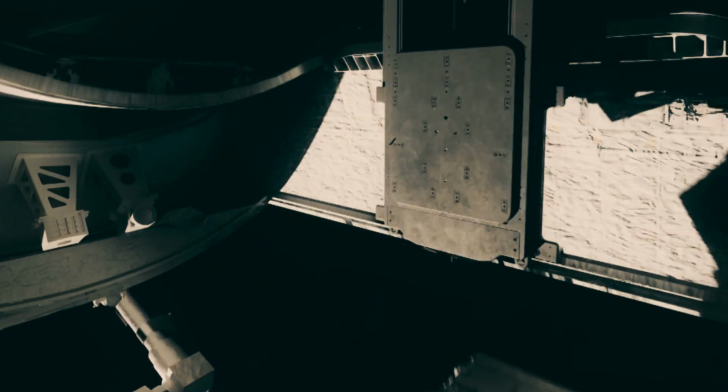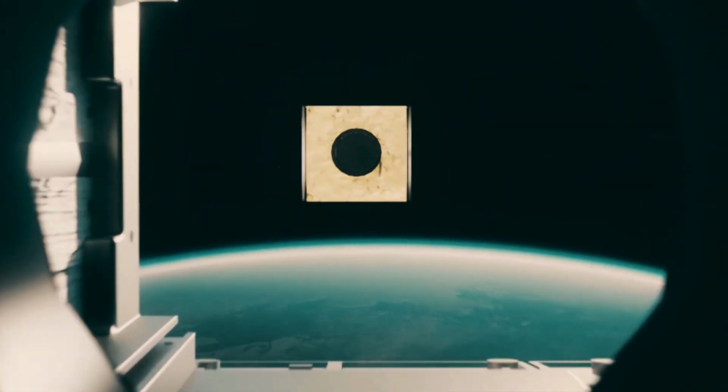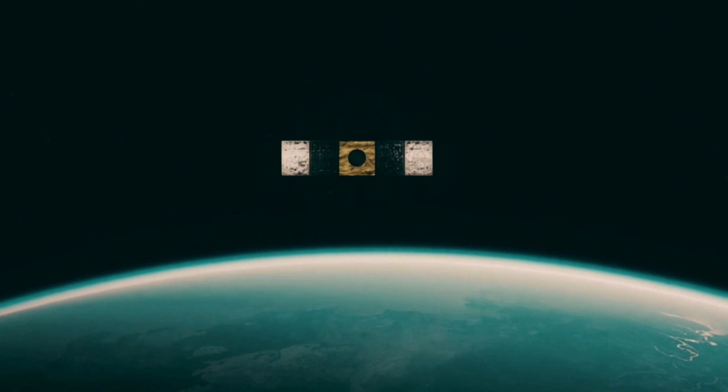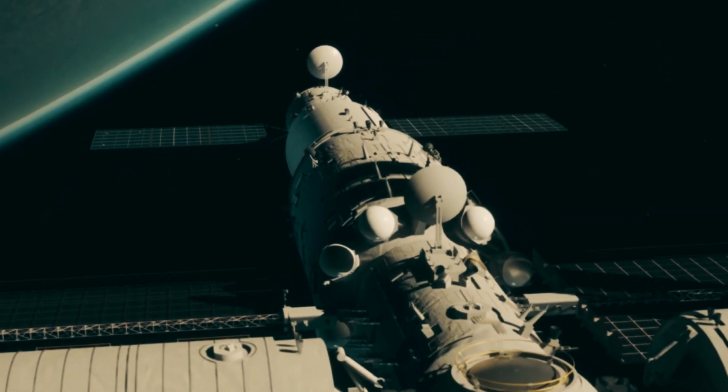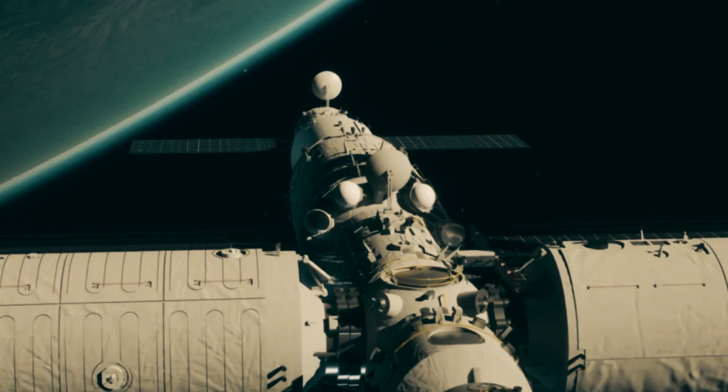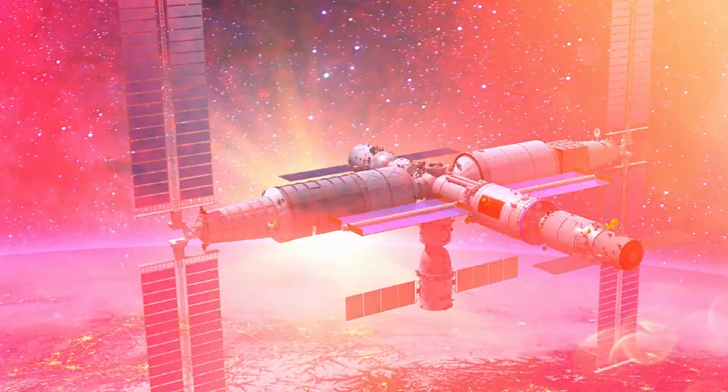The Tiangong is not just about looking good. It is a technological leap. While the ISS is tangled in a jungle of wires, Tiangong is sleek and wireless. Most systems are hidden behind white panels, giving it that clean, futuristic vibe. Here is where it gets wild.